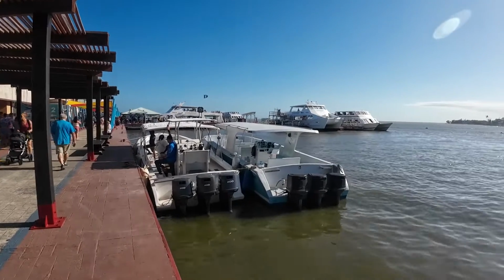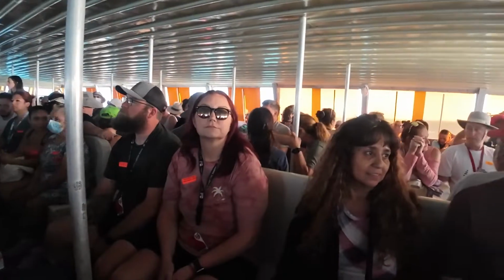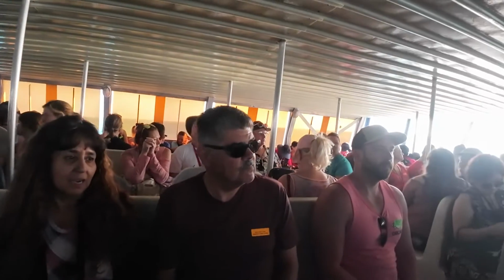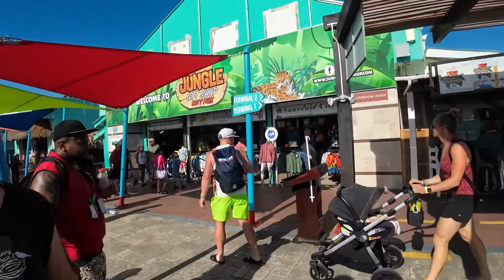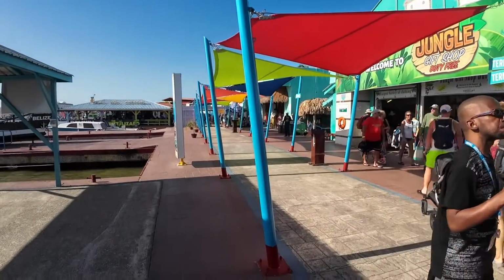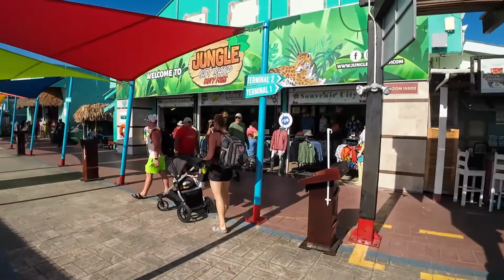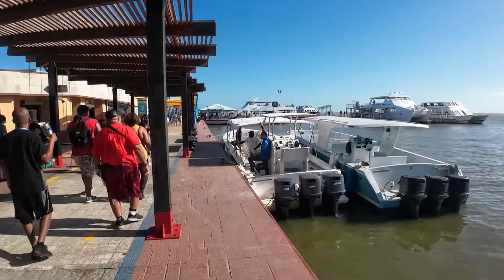So Belize is a tender port. You can see all of the water taxis, or the tenders, there. Any shore excursions you take, you'll come here to the main shore excursion area, which, like most in the Caribbean, has lots of different shopping areas and whatnot. And you'll then meet up with your tours and go on your adventure.